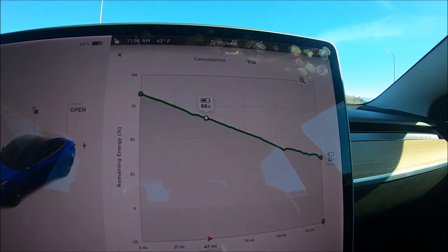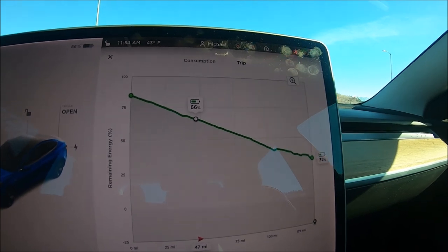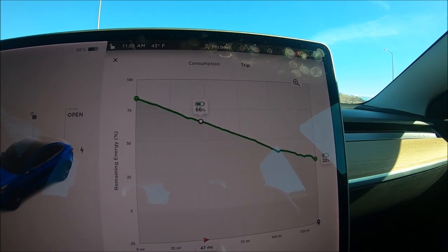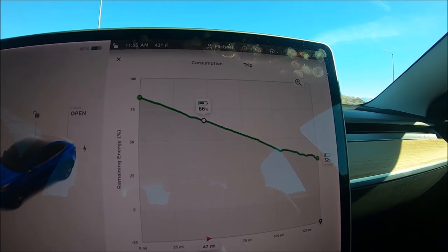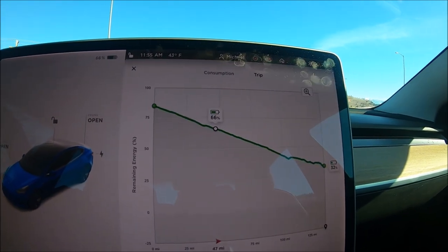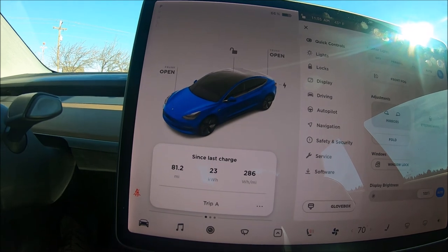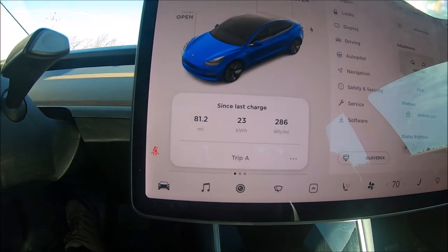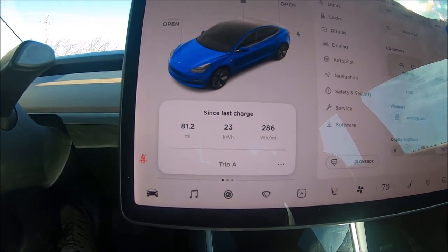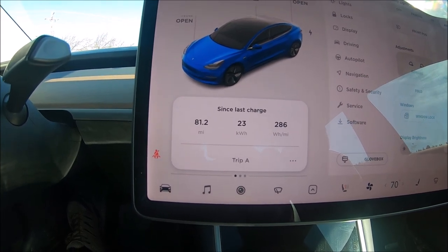If we actually go off this line, it will plot another line, a different color, so we can see if we do better or worse. So you can keep real good track of your consumption here and see if you can make it or not for your trip. Let's see here. There we go. So since last charge, we drove 81.2 miles, used 23 kilowatt hours, and we are cruising at 286 watt hours per mile. That's not too bad.